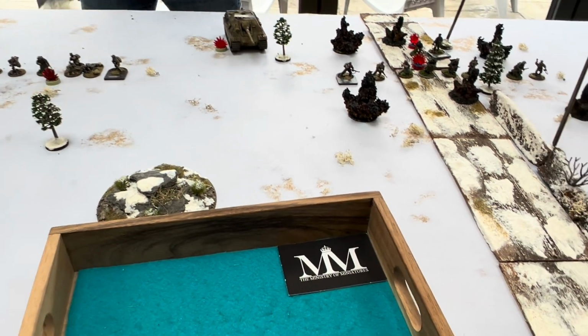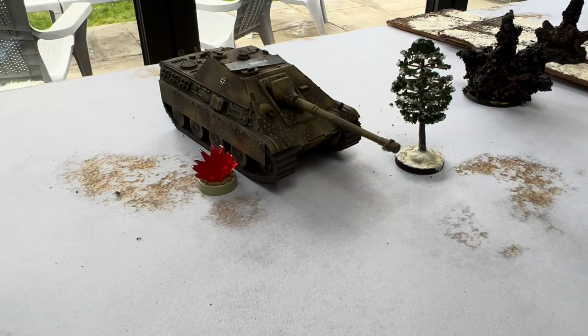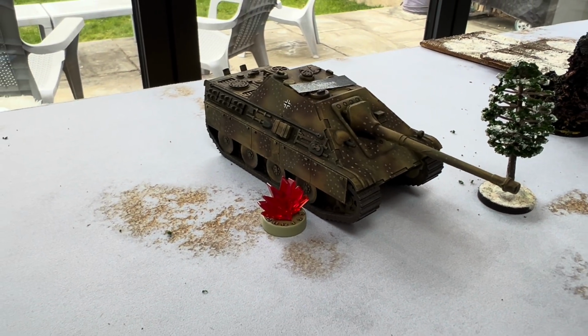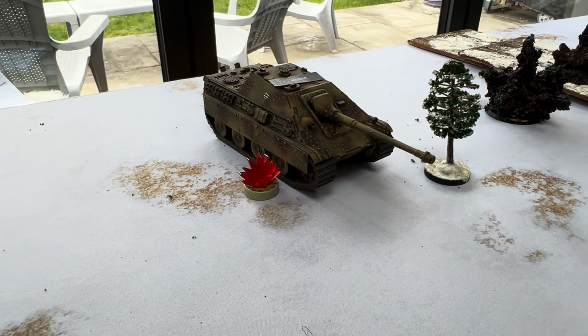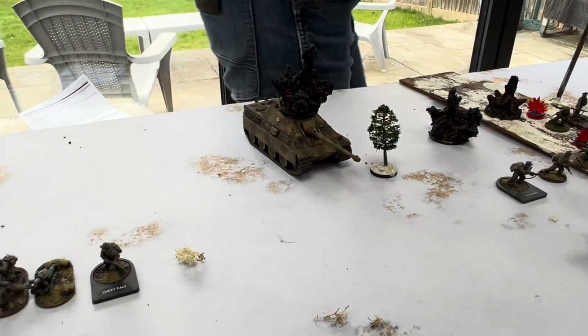Mercer is destroyed. Oh my goodness. And that was like a 30-year army, was it? Beautiful tank. 320 points, but Mercer has been knocked out. Sorry, dude. And that's a dice out of the bag.